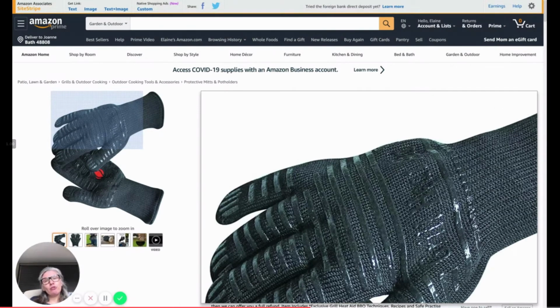And I'd recommend that in your first bullet point, you have your main product differentiator, so something specific about your grill gloves that are different or superior to the majority of your competitors' products.